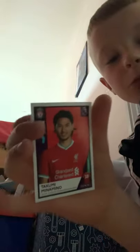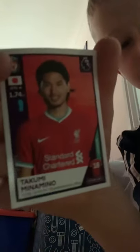I think it's Takumi Minamino. Well, if I'm wrong, Takumi Minamino. He is an 18 forward. He's Japanese. At the moment, he's on loan with Southampton. So I'm going to have to put this in the ready got pile. No second pages. No Man Cities. So we only need 5 more.